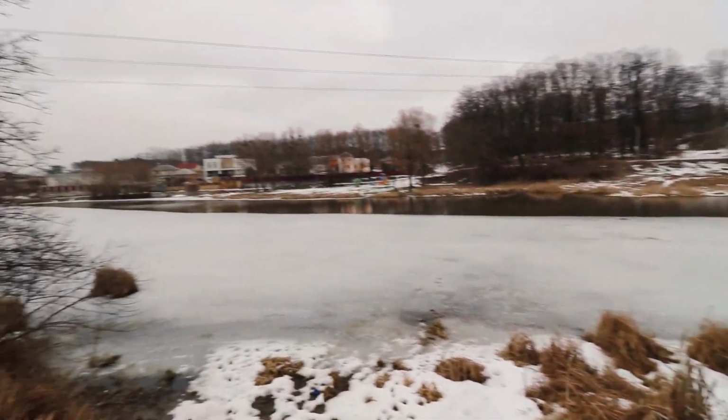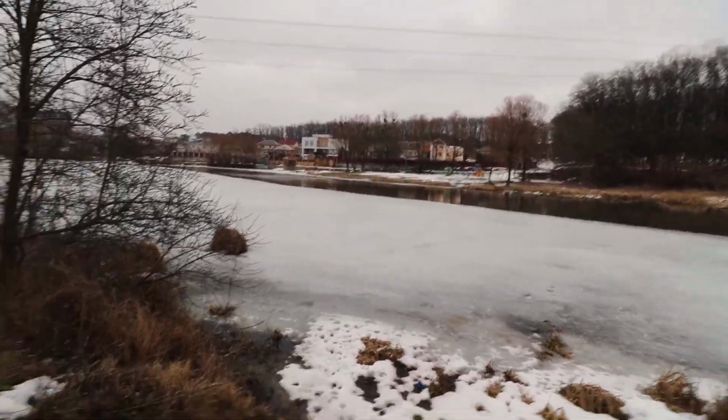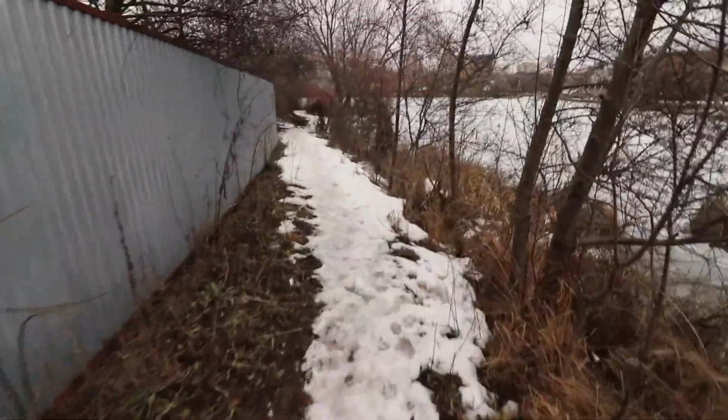Here's the lake. Look at that. So indeed, the right side is not frozen, the left side is frozen. So let's see what we can muster up here. Let's see what we can find.